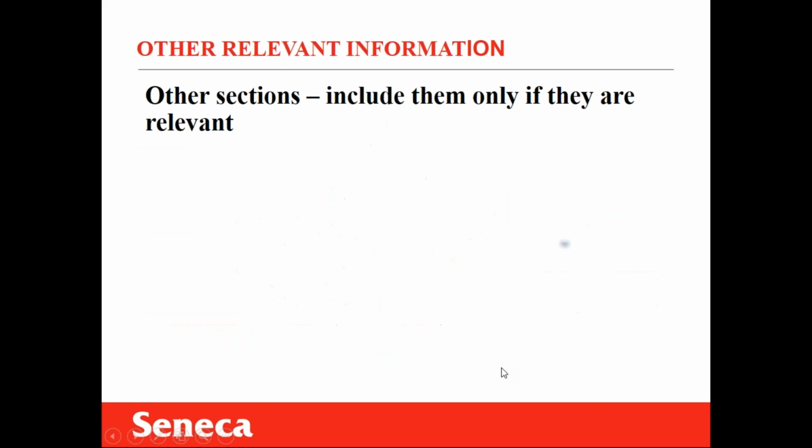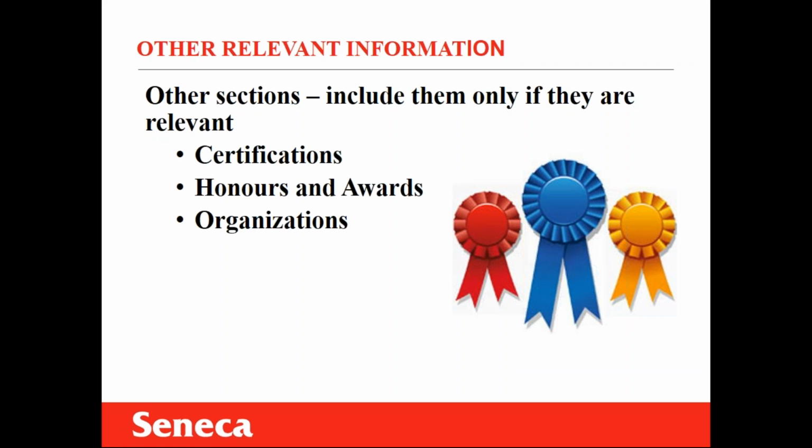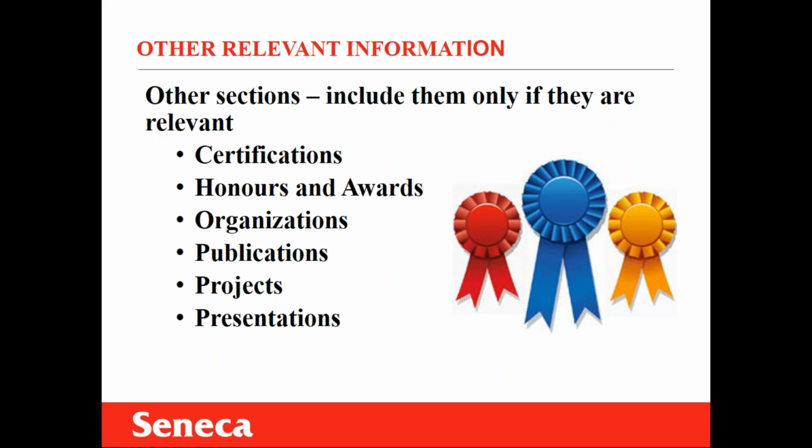Other sections, include them only if they're relevant to your profession, to your career. And of course, certification, organizations and publication, project presentations, languages.